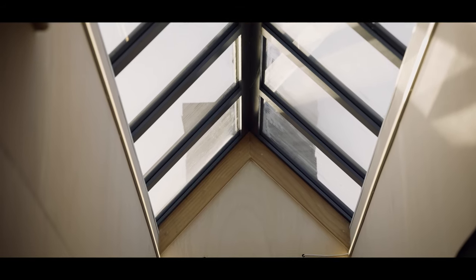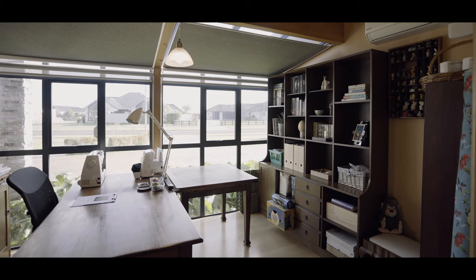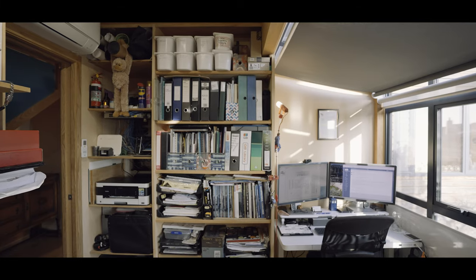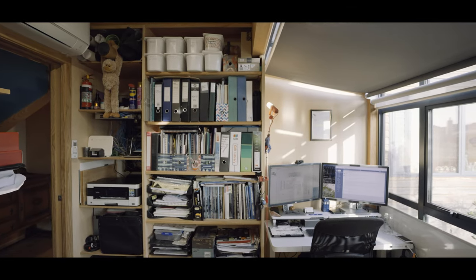We decided to have almost conservatory-like windows with a lean-to and then dropping down full length to the ground. And the idea behind that was to bring in a lot of natural light.